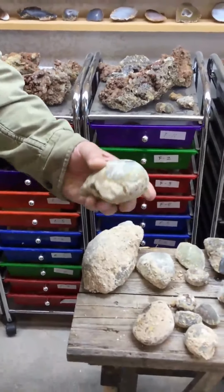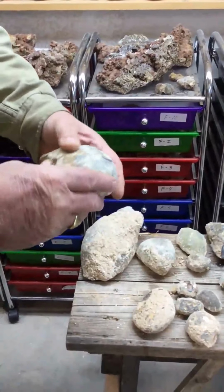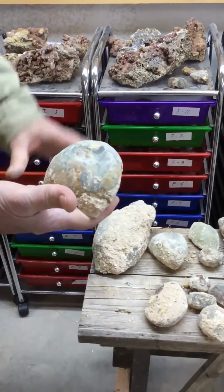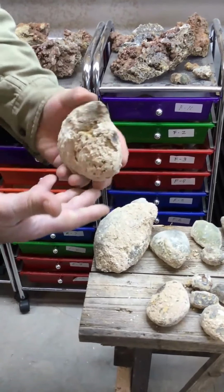This is the shape of them. They have a rounded top. They have a flattish bottom. They form in gas bubbles like that, with the bubble on the upside, a flattened bottom.